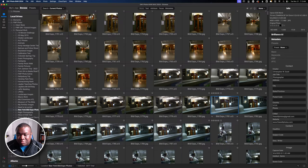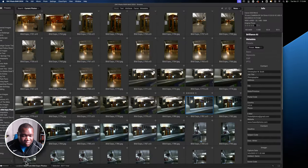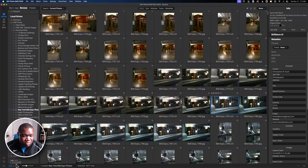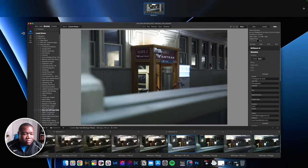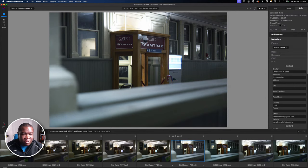So the first one that sticks out to me, let me put this into film strip because I think that will be helpful. And then I will close down this left pane.